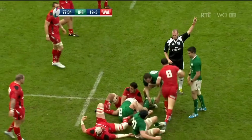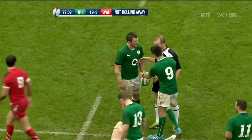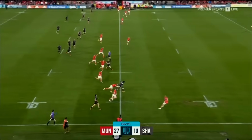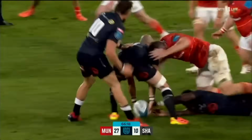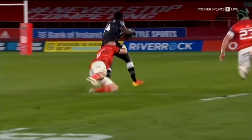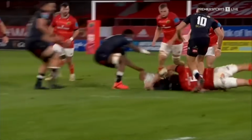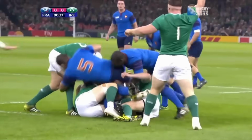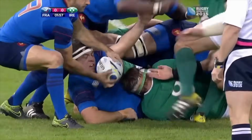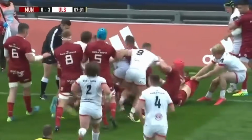Penalty Ireland, Wales not rolling away. And Phillips and O'Mahony continue at each other. Pino to Pentia. Couldn't outstrip the Munster defence. The missile dispatched on its target from Ben Healy, and it all started with that from Peter O'Mahony. Toronto's having a go now. Peter O'Mahony straight through, swatting him out of the way. There's plenty of afters as well.